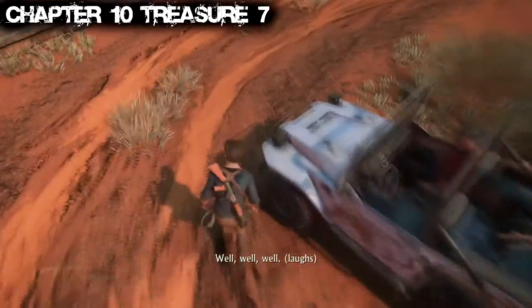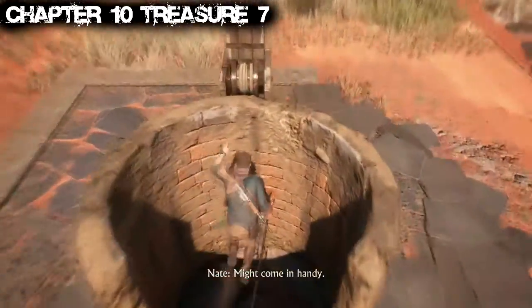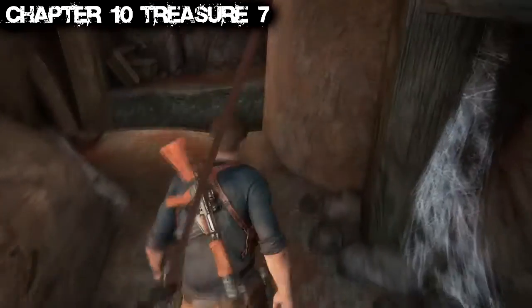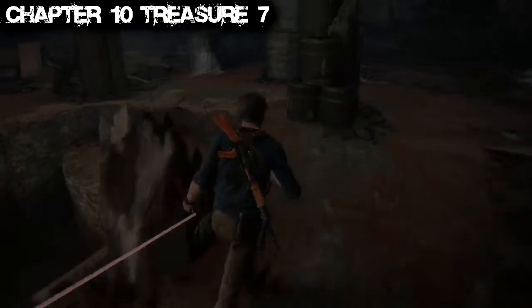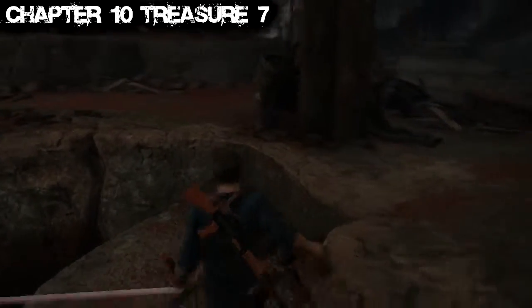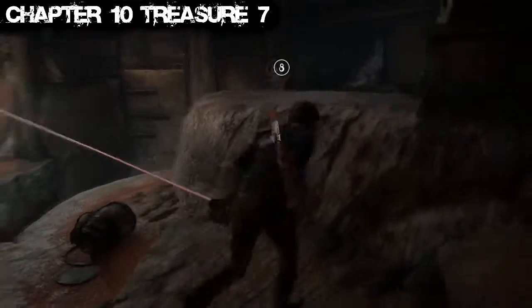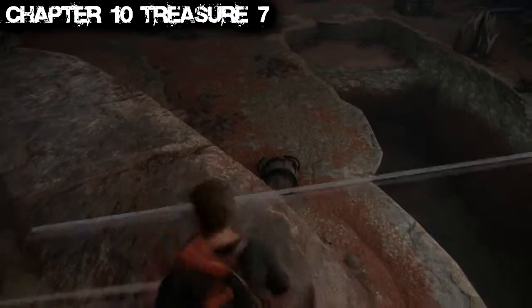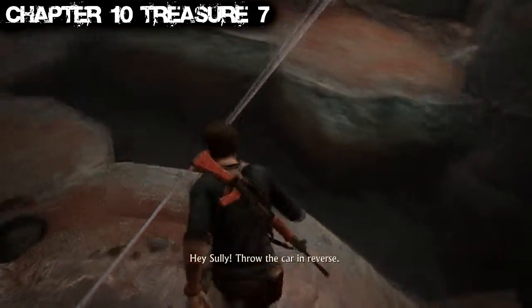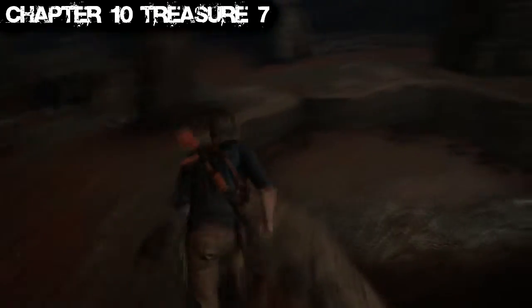Well, well, well. Now grab your winch, because you're going to need it. You just drop down in here, walk around. Make sure to stay on the inside of these two poles so you don't wrap around them. And you can hook yourself onto this guy. Hey, Sully, throw the car in reverse. I was very glad they got Sullivan to do it. I thought I was going to have to climb up there and reverse myself.